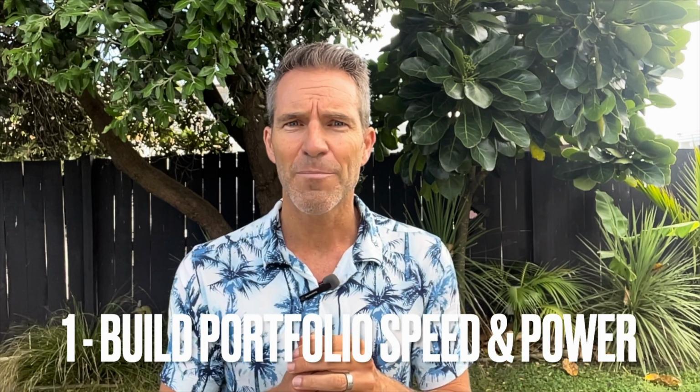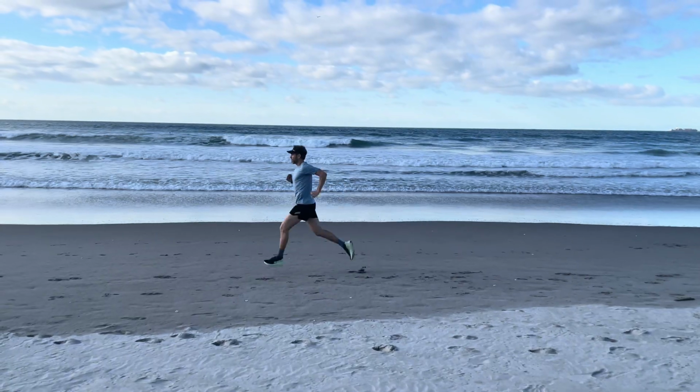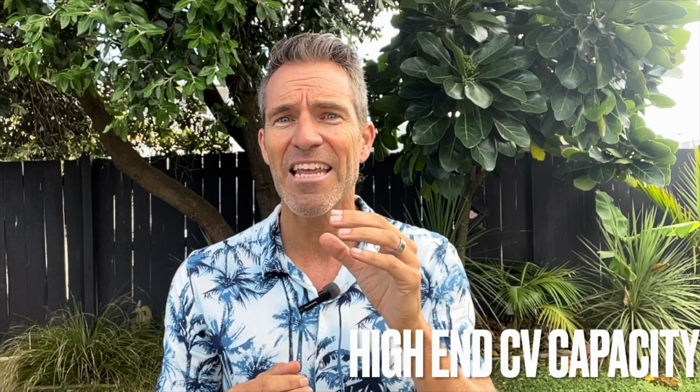The first key to developing a strong finishing sprint is building your portfolio of speed and power. Now this involves incorporating high intensity workouts into your training. Think short running intervals, hill sprints, and tempo runs. These workouts help improve your leg turnover, increase your high-end cardiovascular capacity, and build the specific muscular strength necessary for that final kick. Now remember, consistency and gradually building the speed and power load is key.